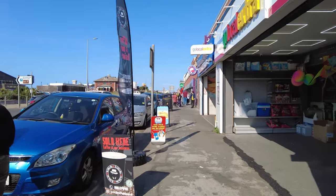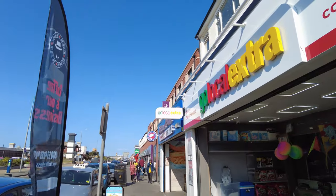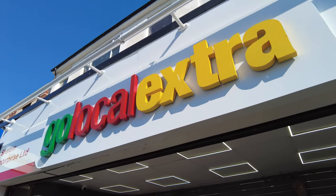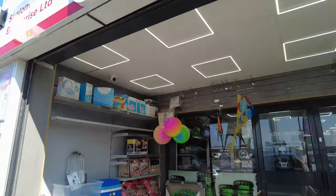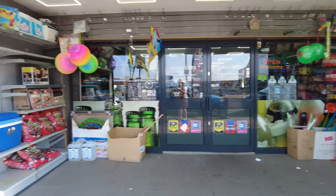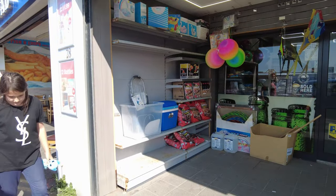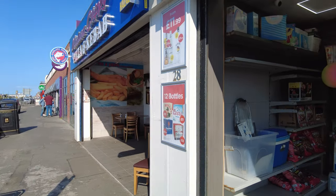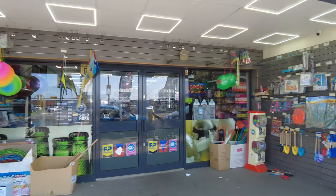There is a new shop open, it's called Go Local Extra and they sell bread, milk, pasta, even beachy things as well. So it's a little like a corner shop, besides everything, including food. So if you're down here on holiday and you need some bread, you can pop in here.